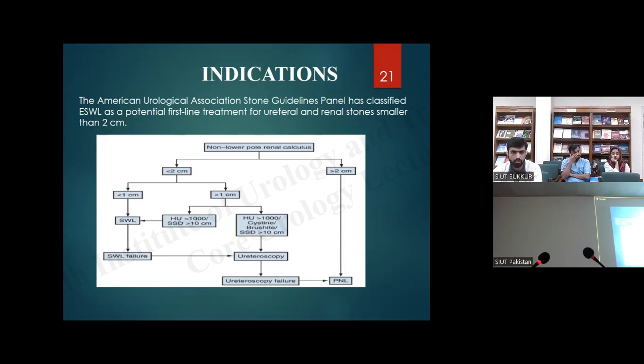ESWL. But if the stone Hounsfield unit is more than 1000, or it is a cystine stone, or a bushy stone, or skin to stone distance is more than 10 centimeters, then go for flexible URS. If it fails, then we will go for PNL. These are the indications for non-lower pole renal calculus.